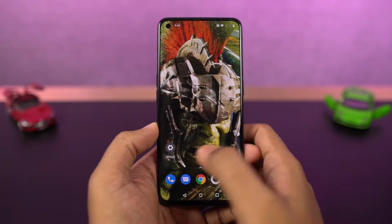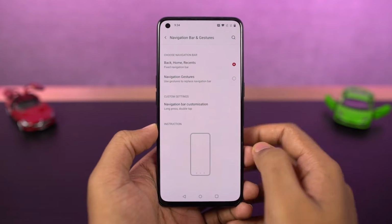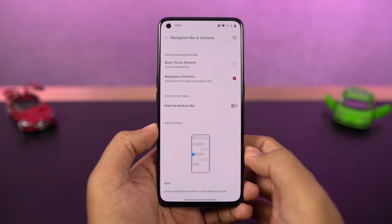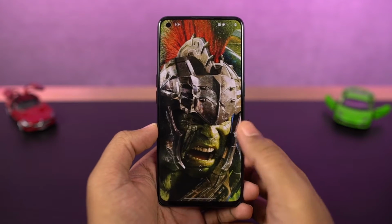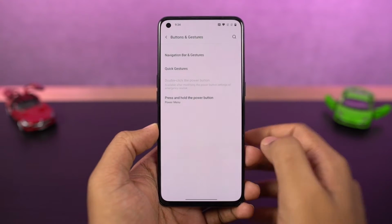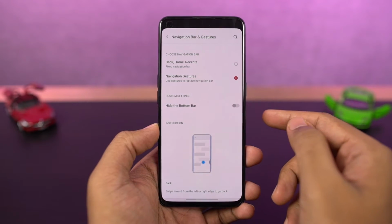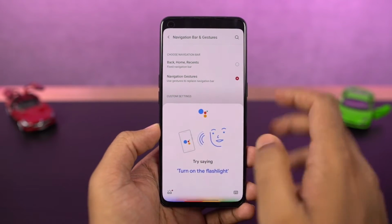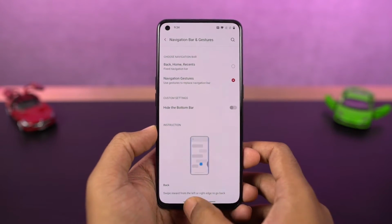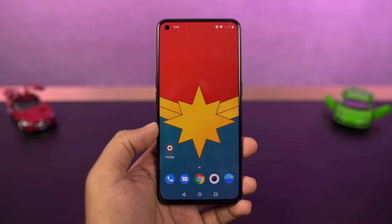Next, we also have some new navigation gestures. Once you enable them, you can swipe from the bottom of the screen to go home, swipe and hold for recent taps, and you can swipe from the left side or right side to go back a step. We can also trigger Google Assistant by swiping diagonally from the bottom left or bottom right corner. And you can quickly switch between the current application and the previous applications by swiping left or right on the bottom of the screen.